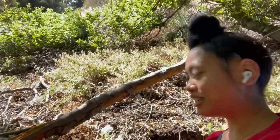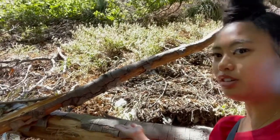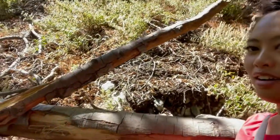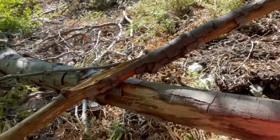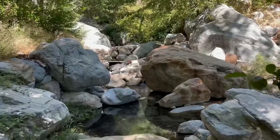You guys, look at this lizard. It's literally right here. No. There, yeah, it's right there. I don't know where it is, but it's somewhere there, but that's the lizard, girls.